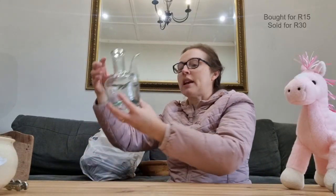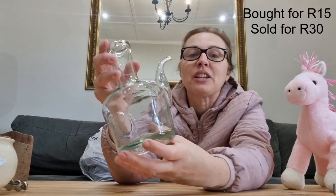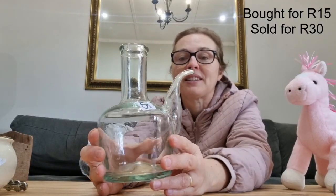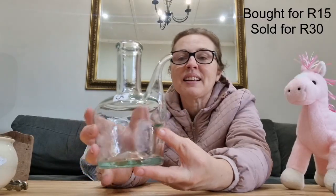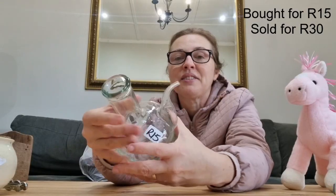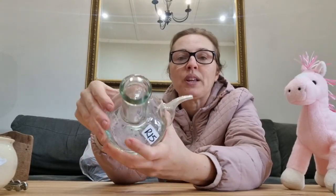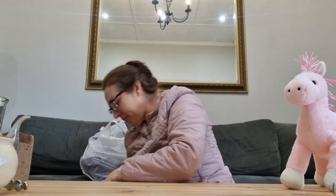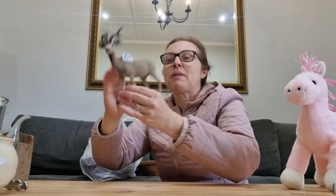Let's see. Oh, it came out in one piece. This has got that greeny hue that I love. Very nice container. This was only 15 Rand. I'll be selling this one. It's some kind of a teapotty thing, but it's just so pretty. Do you agree? And you could just put a cork in there or a stopper. It'll also work.